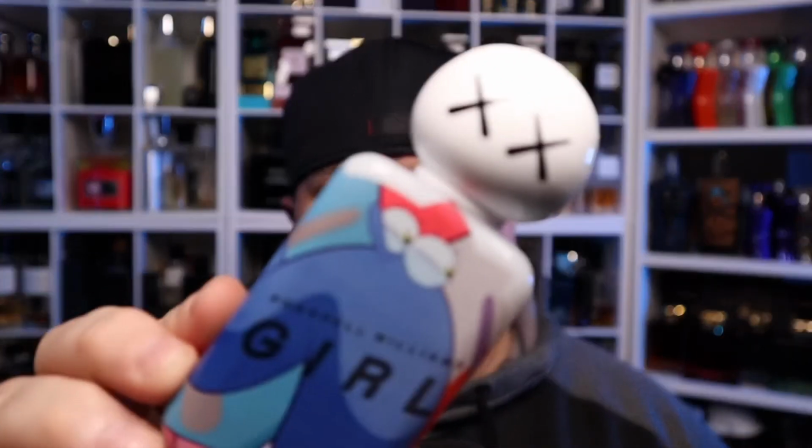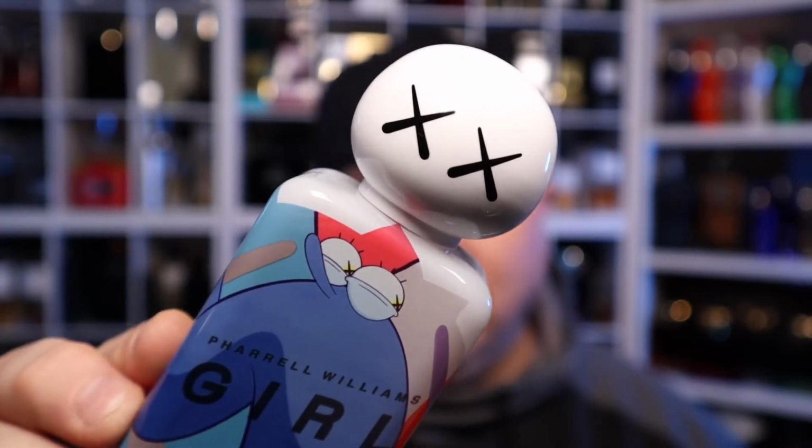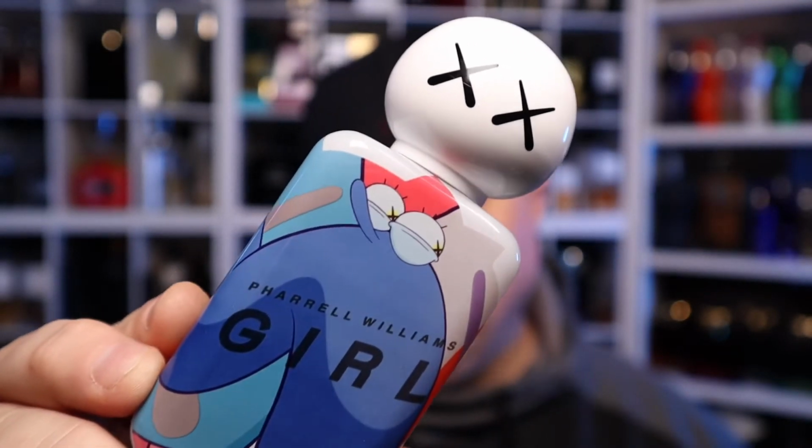Now, I said I wasn't going to do a review, so you heard that much from this, but I have to give this a few more wearings to really get a good feeling. Again, cool bottle, kind of crazy looking. And the fact that it's made by Comme des Garçons is pretty sick. And that's Pharrell Williams, Girl.